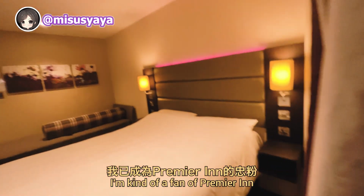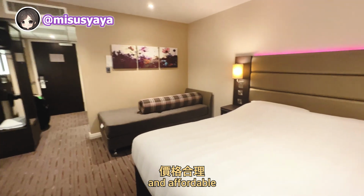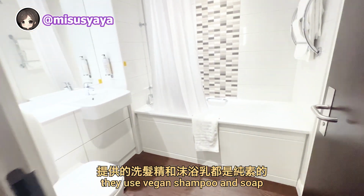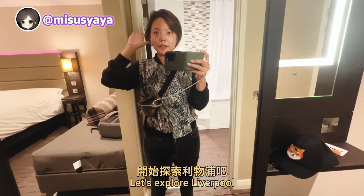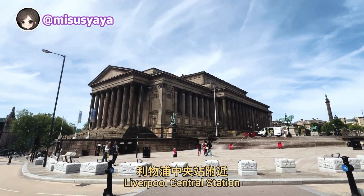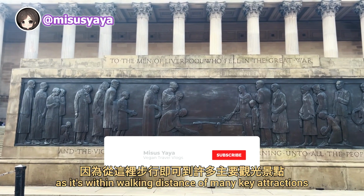Another Premier Inn. I'm kind of a fan of Premier Inn because they're so consistent and affordable, and they use vegan shampoo and soap, and they have a bathtub. Let's explore Liverpool. I highly recommend staying near Liverpool Central Station, as it's within walking distance of many key attractions.